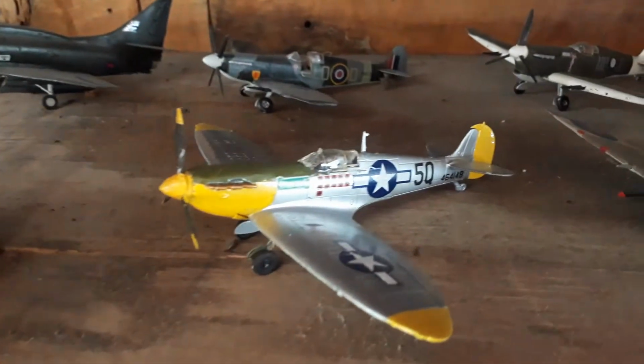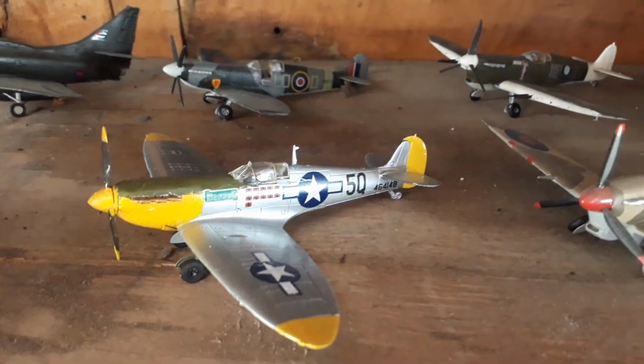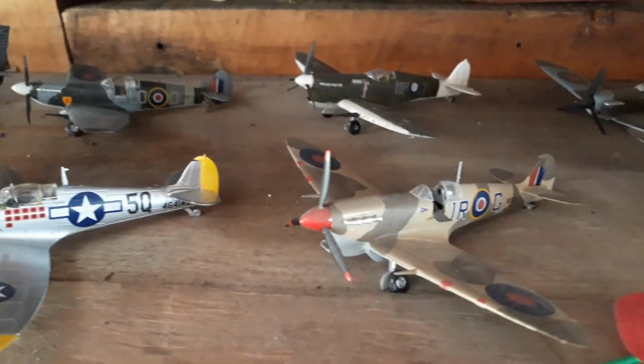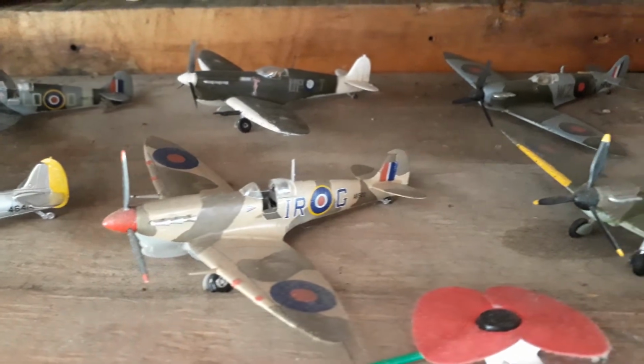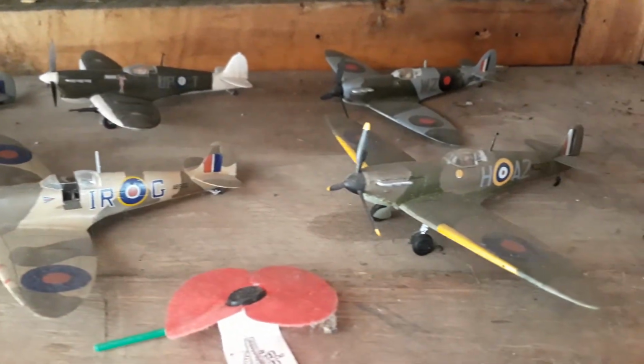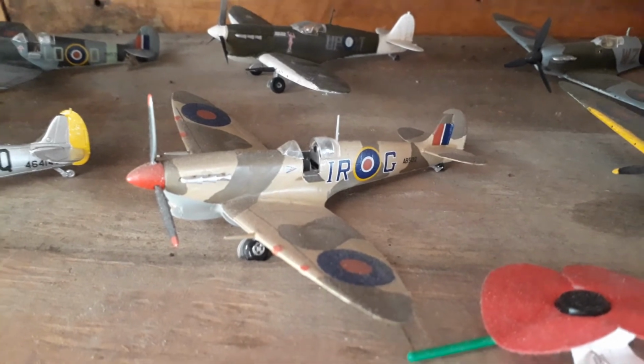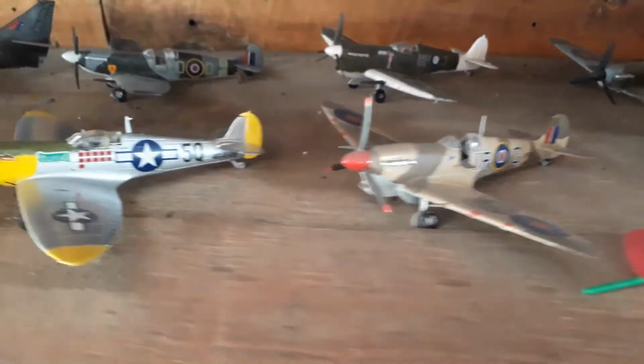And down here are some Spitfires. These are the British version, kind of, of the Mustang. These were wonderful Allied aircraft in World War II. This one's my favourite one right here. I made that one quite some time ago. These ones are all 1/72nd scale.